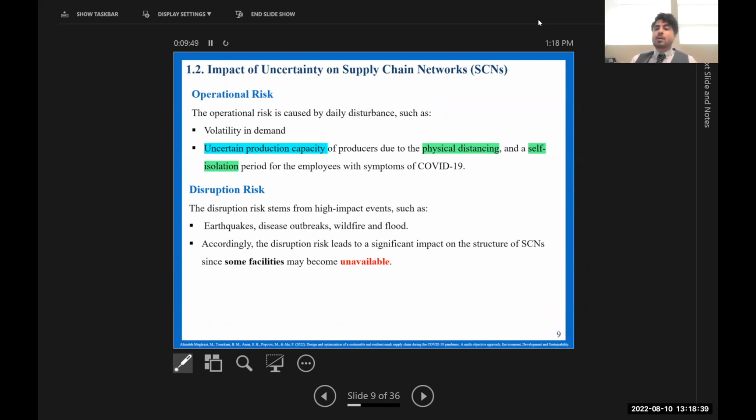The other uncertain criterion for us was self-isolation. Let's assume that because we couldn't predict who can get COVID-19, based on the regulation, anyone with symptoms of COVID-19 should stay at home. So these are the uncertain parameters that we had to consider, and they are related to operational risk.